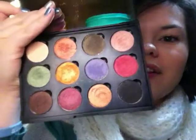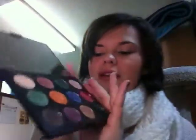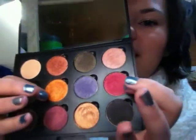for eyeshadow, I got a bunch of new palettes. I don't know what I'm gonna do with all this eyeshadow, and it's just crazy sauce. But so I got the Fall Festival palette from Coastal Scents, and this was amazing. I mean, it's the Fall Festival palette. Look at all those colors. It was perfect. I actually did these two, the orange and the red, quite a lot.